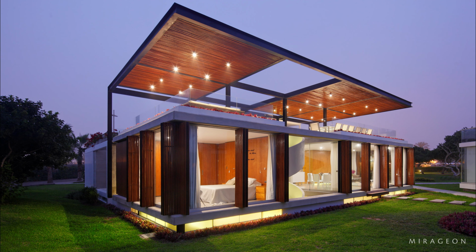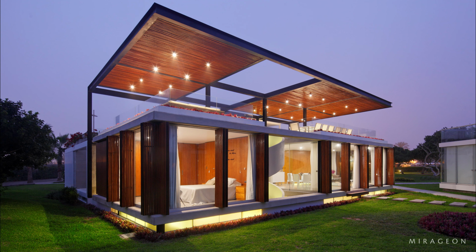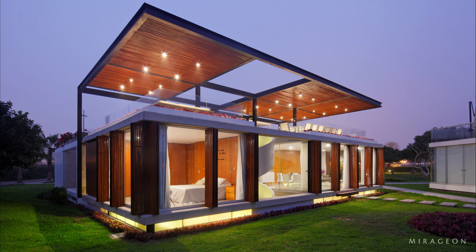The Asia House exemplifies how proper structure and design must go hand in hand when creating buildings that face size limitations and building regulations.